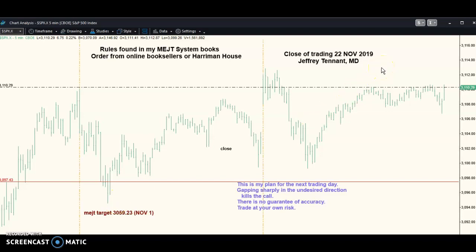Although trading is closed on November 22nd, 2019, let's go over our calls. We said this was a negative pattern yesterday, and the onus was on the bulls to invalidate it by gapping and taking out yesterday's highs promptly, which is what they did.